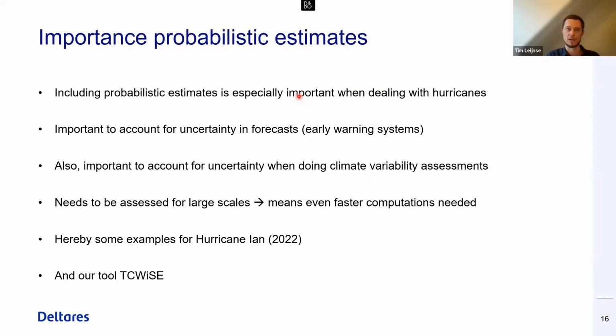If you want to do a climate variability assessment, have an idea, okay, I want to build this structure somewhere along the coast, what is a proper representation of my hurricane climate, then it's important to look at hurricanes closely, and not only look into the last 50 years of data, because then maybe there's a big hurricane that makes landfall every 5 years or every 10 years, and then it's very hard to do proper probabilistics just based on a relatively limited set of events.